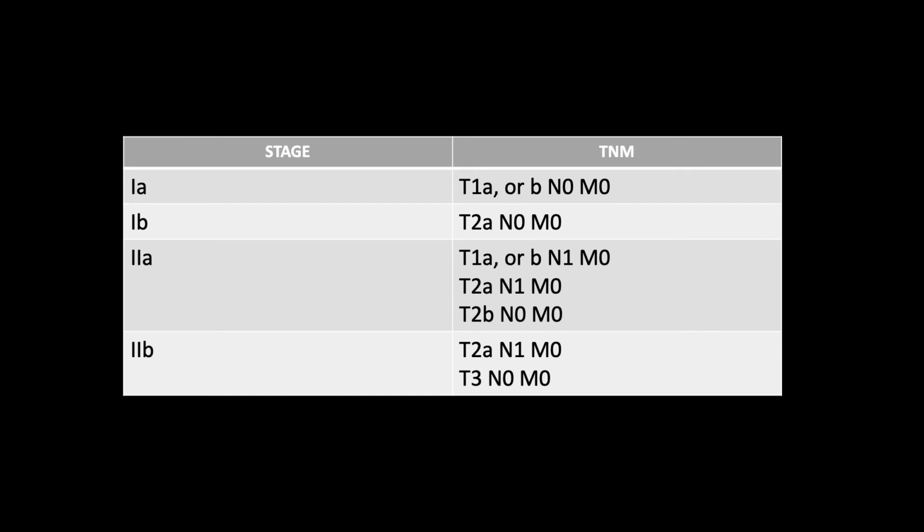It can either be a lesion presenting with a size of T1A or B with N1 nodal involvement but with no metastasis. It can also present with a lesion with a size of T2A with N1 nodal involvement with no metastasis. It could also be a lesion with a size of T2B with no nodal involvement and no metastasis as well. A lesion is under 2B if the T-score is T2A with N1 nodal involvement and no metastasis, or T3 in size with no nodal involvement or metastasis appreciated.